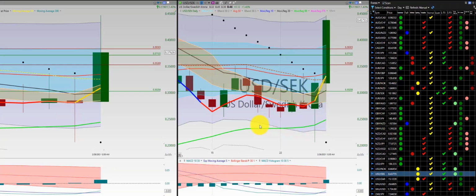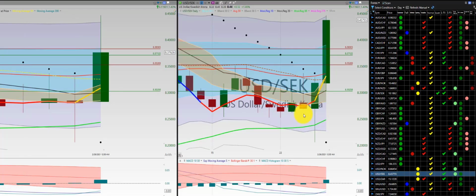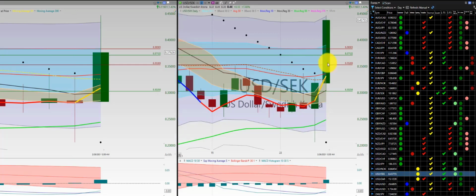US dollar, Swedish Krona had a 1-2 and then a loss here at Heikin-Ashi high, and no further trade for the rest of the week. This one here was above and a red candle. This one was a green Heikin-Ashi and a red candle below, and this was a green and a red Heikin-Ashi, so no further trade. So we missed out on this particular trade after this initial loss.